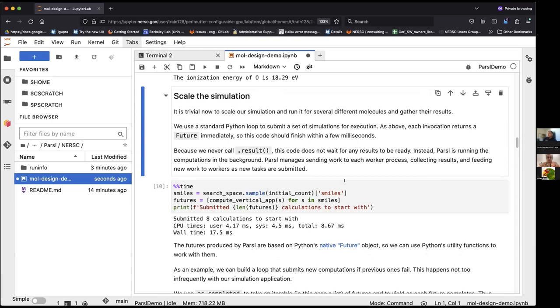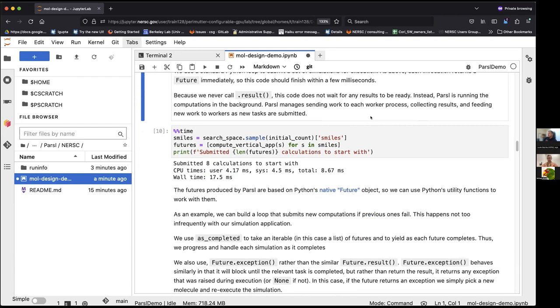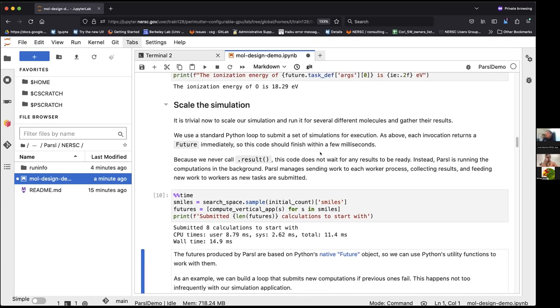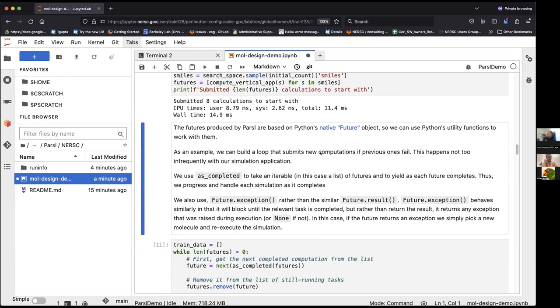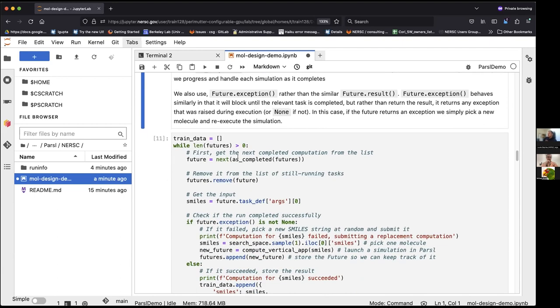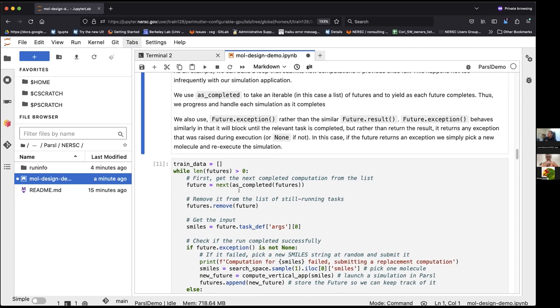All right, so the next thing is to scale up the simulation. We don't want to actually wait for a result to be ready, because instead we want to have all these jobs farmed out to the different workers. So the way to do it, let's see, well, just submit it first. And then the way to do it is to use as_completed. What happens is that we'll check the list of futures and only look at what has been done.